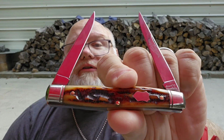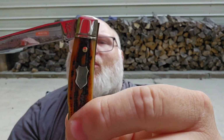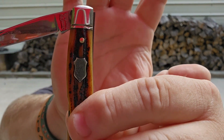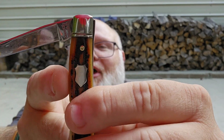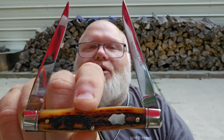But I know this much. It's gorgeous. It is beautiful. I don't care if it was made last weekend. This is a stunner. We got the old, well, what do we want to call that? Badge, sheriff's badge kind of shield on this. I know that's not the right name for it, but this is the shield. You guys tell me in the comments if you know the official name. But just beautiful.